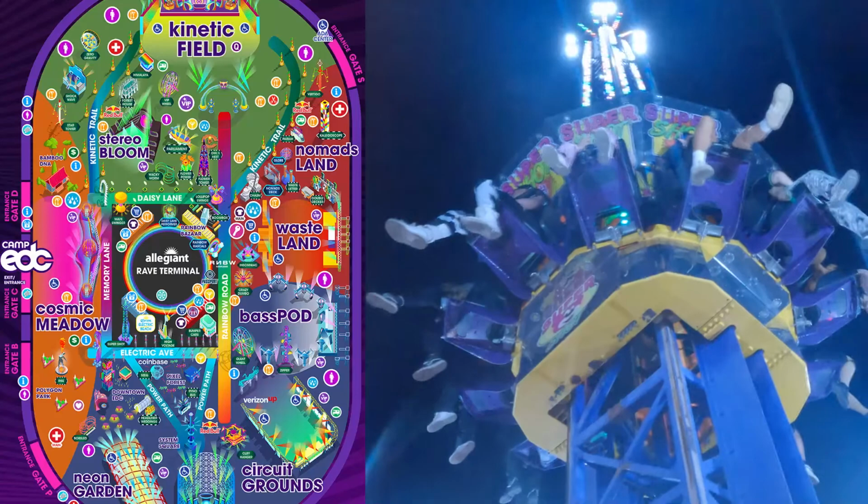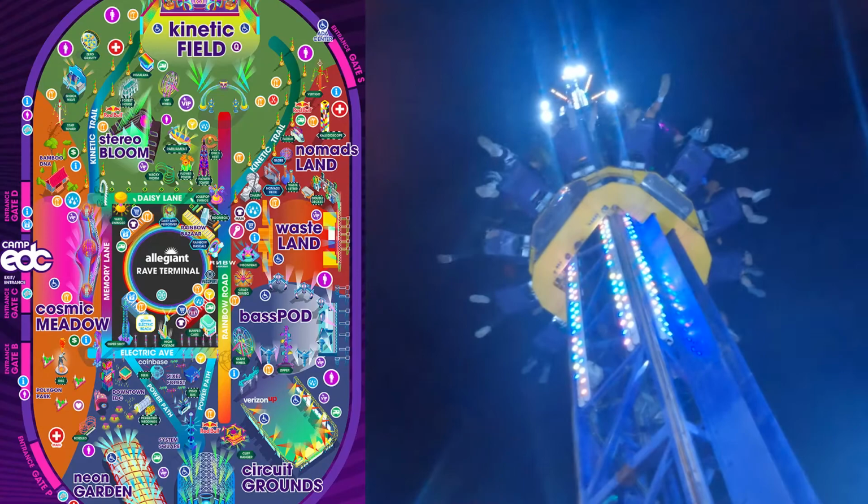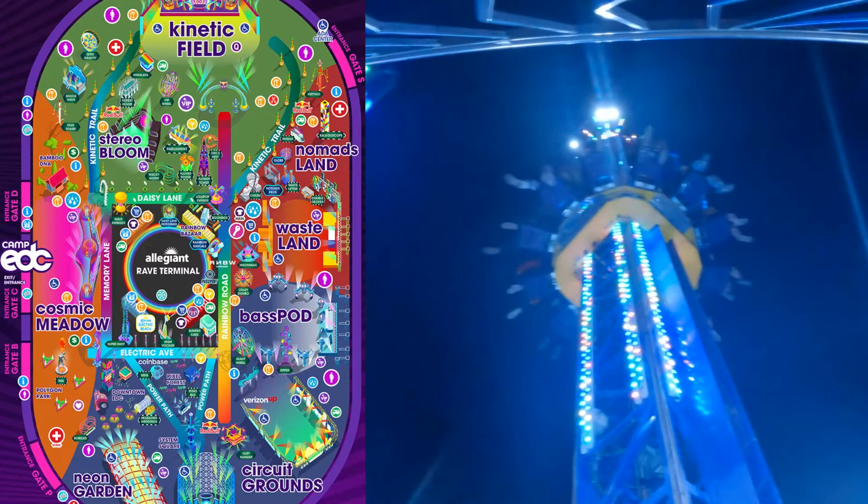One of the amazing features of Electric Daisy Carnival is their colorful and beautiful selection of rides strewn across the festival grounds, which you could partake in between sets. EDC really brings quality to the table, and at EDC Las Vegas, there were about 10 festival rides, which I'll be pointing out with red arrows on the left.